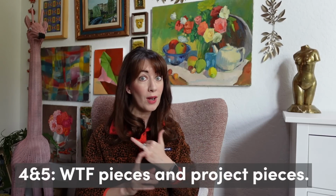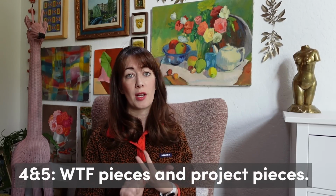So the next 2 categories are my 2 biggest categories. And these are the ones that absolutely paralyze me. The stuff that I have no clue what to do with, and project pieces are where I think resellers really get into trouble. Because we feel empowered to sell really anything, and because some of us definitely have a track record of finding something in the trash and putting it up on Marketplace and it's selling, anytime we see anything, we see the value in it.